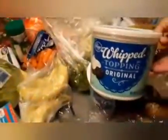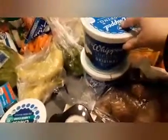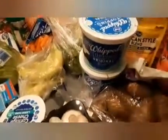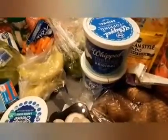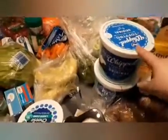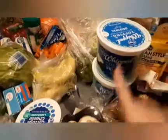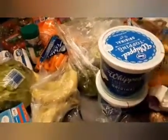I also got two of these whipped topping things that I'm going to be using to dip some fruit in. I got some pudding that I want to mix up with them and some milk, and maybe make a fruit dip with one of them. The other one's going to go in the freezer. Another thing I'm going to be doing is using that with my Jell-O salad as well. Cheese. They had cheese on sale, the Kroger brand cheese, for $1.88, 6 to 8 ounces.